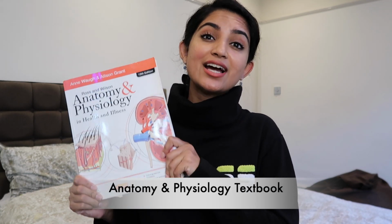and Physiology textbook. This is the one from Ross and Wilson's Anatomy and Physiology in Health and Illness textbook. Anatomy and physiology modules are integral to our learning as nurses. You need to invest in a really good book for these kinds of modules. Highly recommend the Ross and Wilson books. However, please do not rely solely on one textbook. This is not enough to pass your A&P modules. By A&P, of course, I mean Anatomy and Physiology.